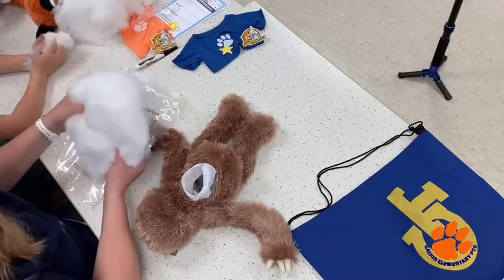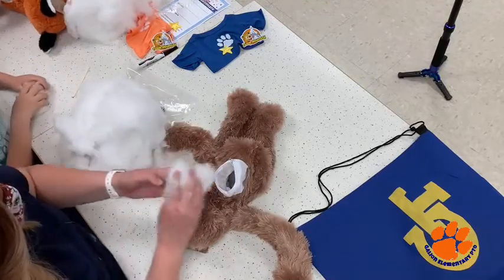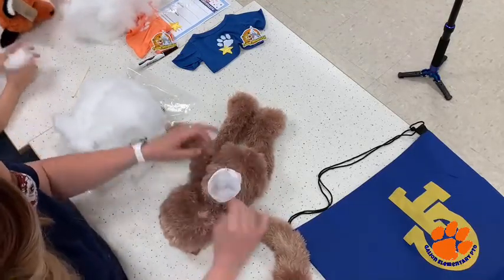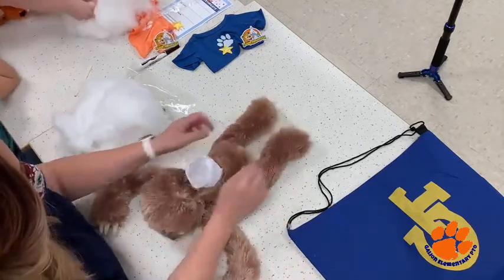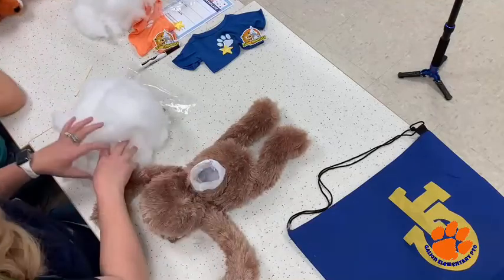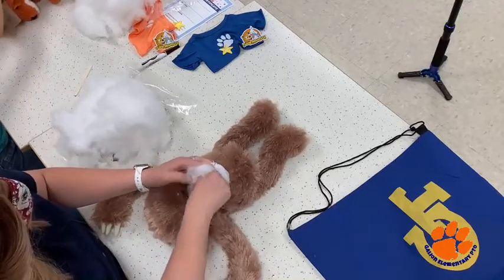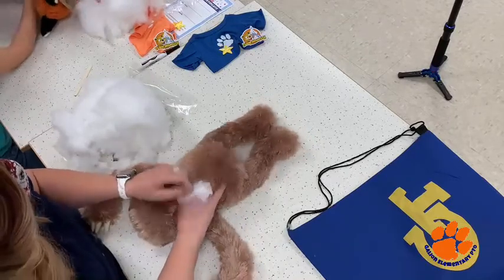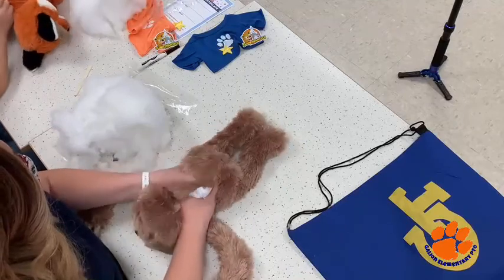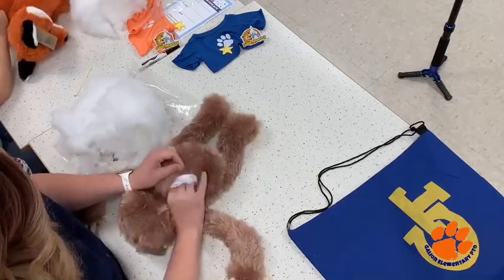Okay, so I'm going to go ahead and pull the rest of my filling out of my bag. And now, so I've got my arms filled and I've got my legs filled. So now I'm going to take all the rest of my filling, and I'm just going to keep tucking it back in this hole, back in this little pocket that they give us. I'm going to keep maneuvering it back to where I need to get it.